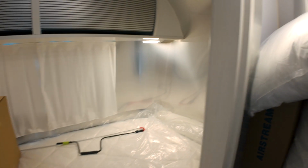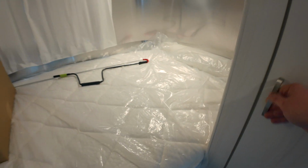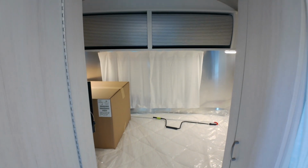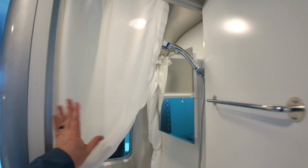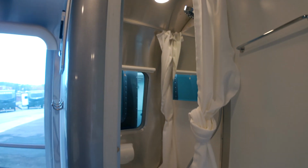We do have a closet here. Now, when I do the full video of the 16 RB, I'm going to open every cabinet and every door, so you'll be able to see inside of all of that. But the main thing I want to do today is give you an overview and an idea of the differences between the 16, the 20, and the 22.